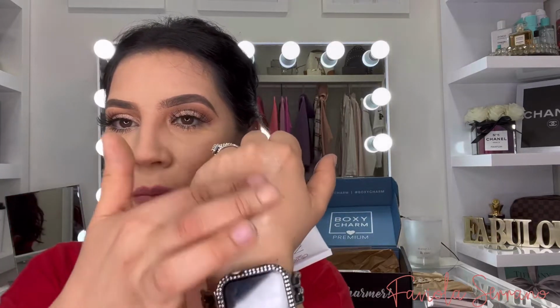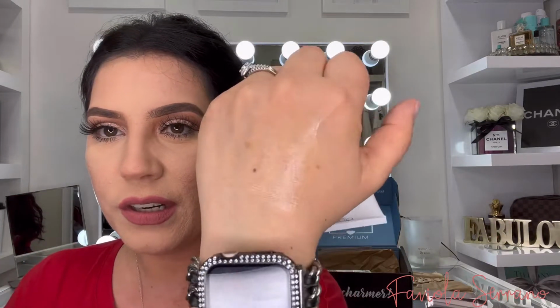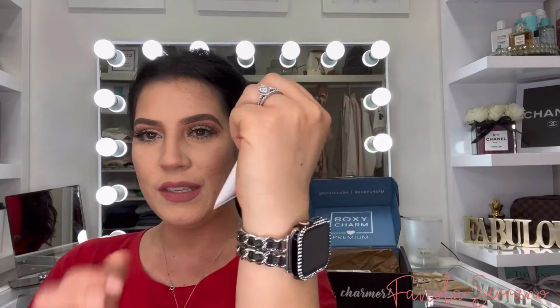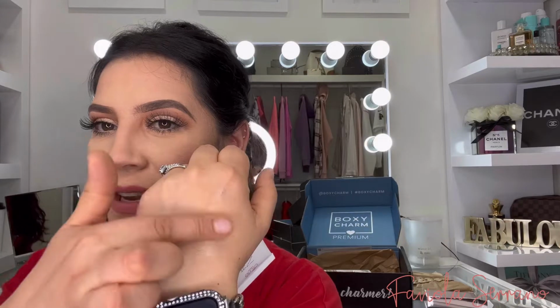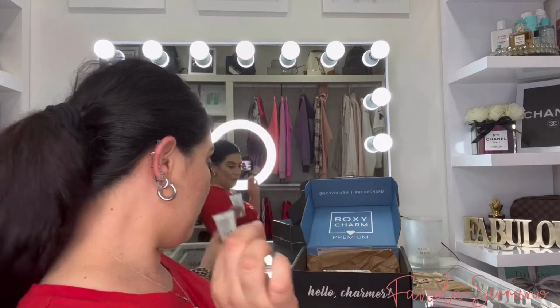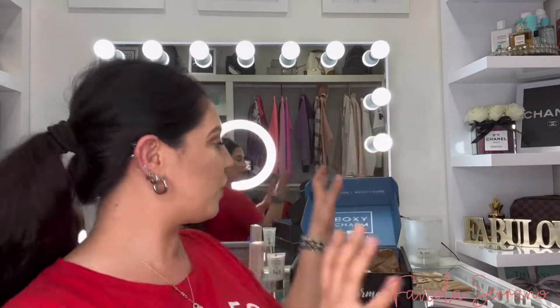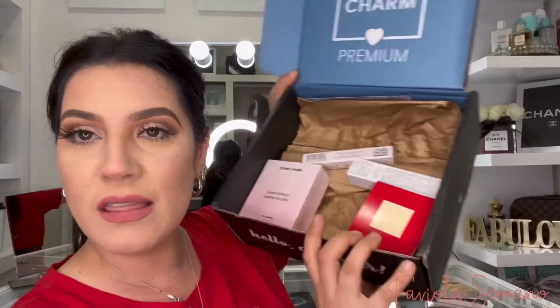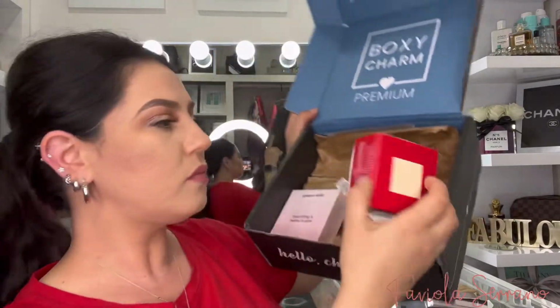Oh yeah, it gives you a lot of luminosity for sure. You guys can see it there, how nice and shiny it is. Very, very nice. Okay, so yeah, for sure, I'm going to be using this tomorrow. I am loving my box so far. I'm excited for it. All right, so this is what we have left in our box.